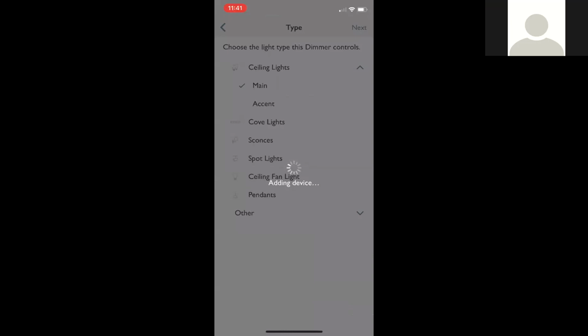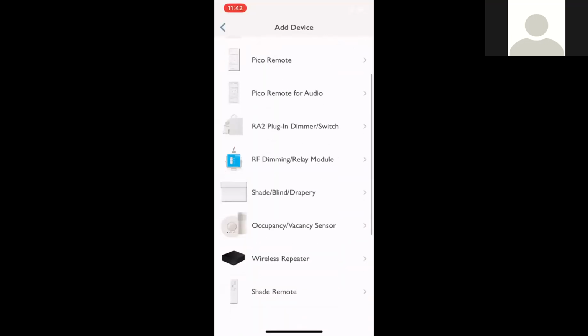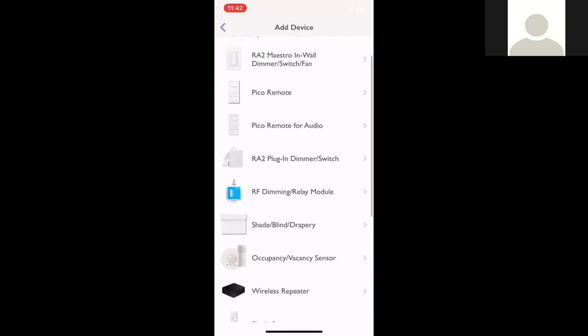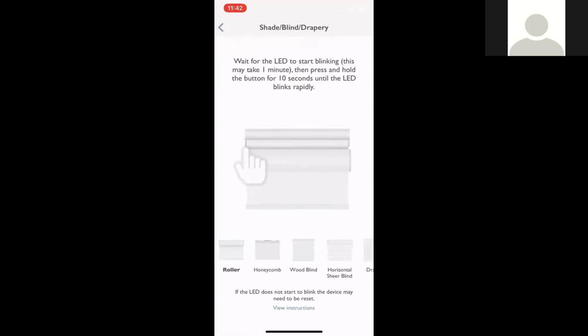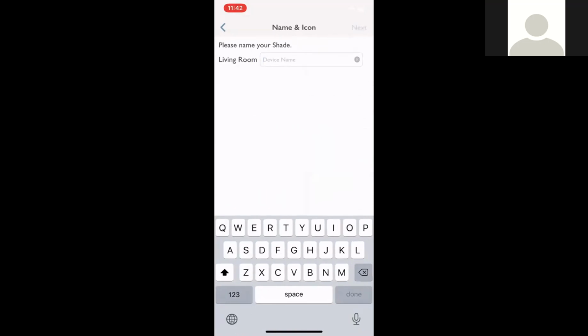And then we'll go on over to our shade. So when you're adding shades, you normally can't see the button on it, but whenever you look up underneath the fascia, you'll see a little shade LED. It's right where that little finger's showing you on there. So you just reach up under there and you hold down the button. It'll flash and your shade will wiggle a little bit, letting you know that it is ready to go. Add that to our room as well.